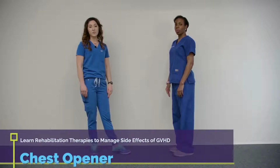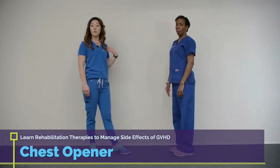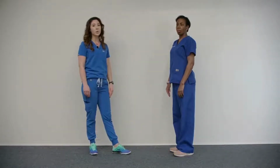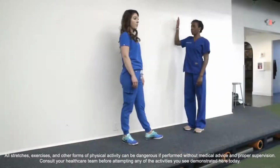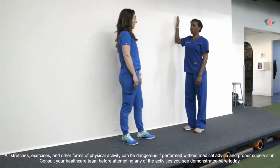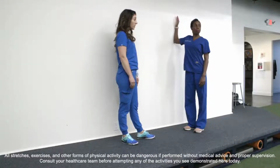The next stretch is called a chest opener, and it's designed to stretch your chest muscles and the front of your shoulder. You're going to stand next to a wall, preferably at a corner or the edge of a doorway, but any wall will work. Raise your arm up to shoulder height and place your forearm and hand on the wall. You're going to then turn away from your body. Make sure you keep your shoulder rolled backward, not hunched forward.